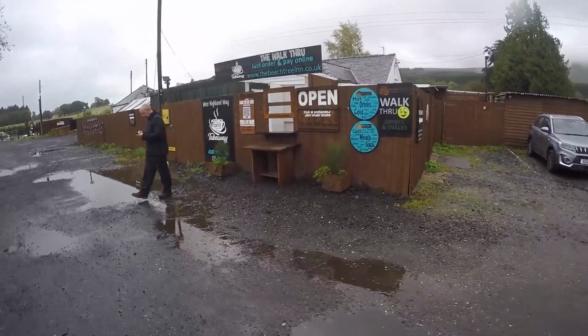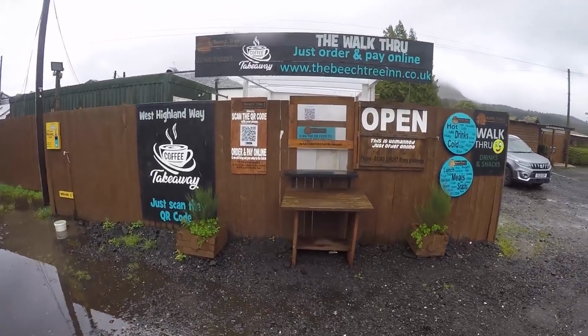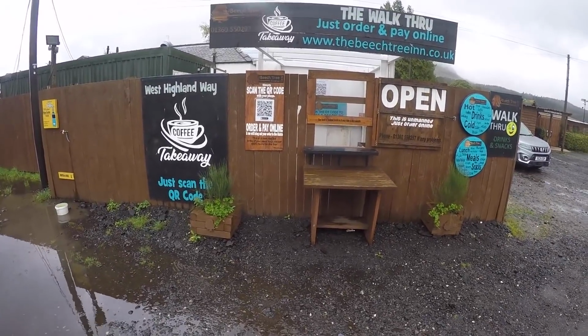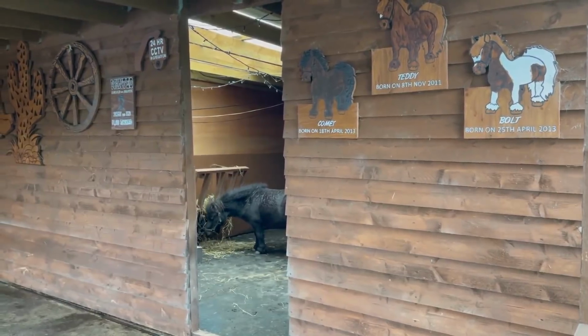At the Beech Tree Inn, there's this amazing walk-through cafe. You can select and pay for your food and drink online and then collect it at this hatch. There's also a water tap here if you need to top up your bottle. We have all the supplies we need, but we do pause to see the Shetland ponies. They're busy eating and don't come out of their shed to see us.